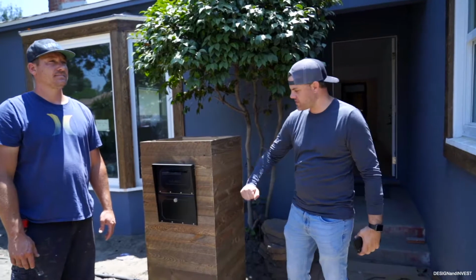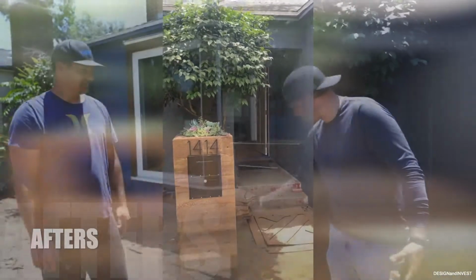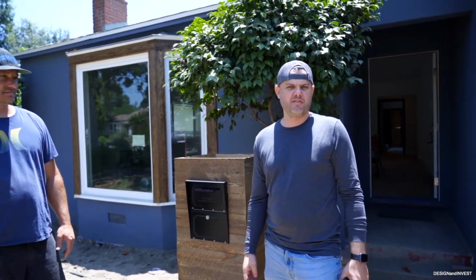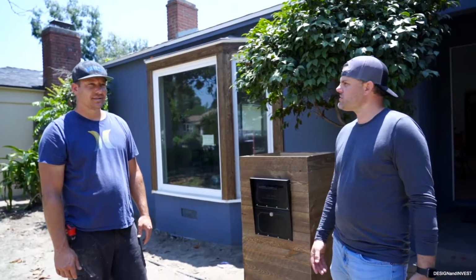When you walk up on the house, you see this first. It allows for a nice big access for small packages and all that, so that way porch pirates can't be snagging everything, and now it's so prevalent. But yeah, we're gonna put the address numbers on the box too, so it's like a dual purpose. Yes, we are. Pretty sweet.